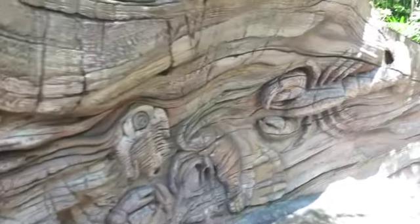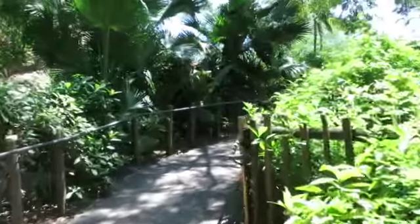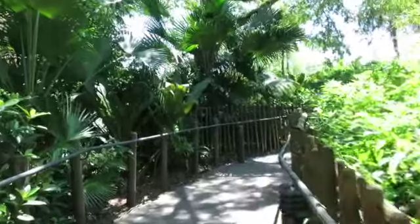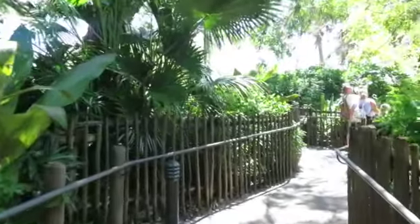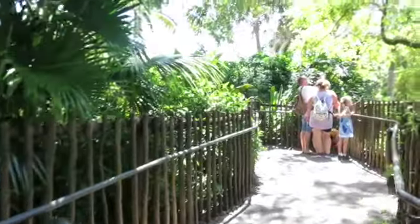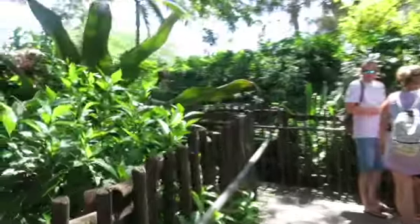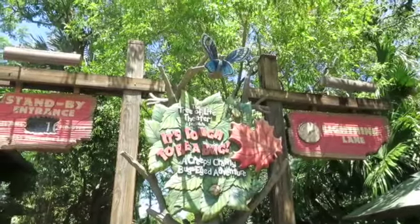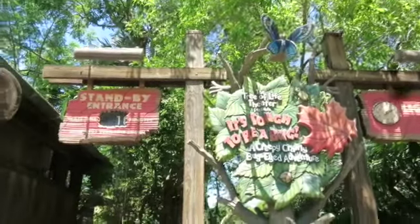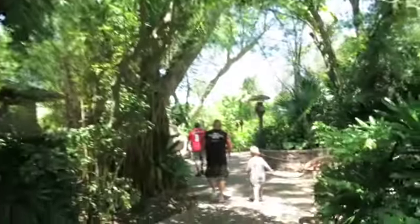The Tree of Life is an incredible work of art. All the animals that are carved into it. And I have a fun detail to share with you about what's under the root system of the Tree of Life. That's going to require us to get into the queue line for It's Tough to Be a Bug. But it's only a 10 minute standby wait. But first, Mr. Walt Disney.